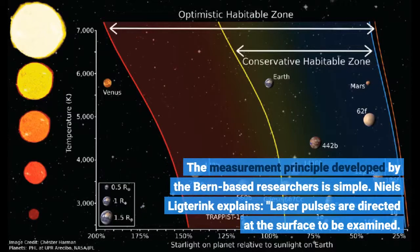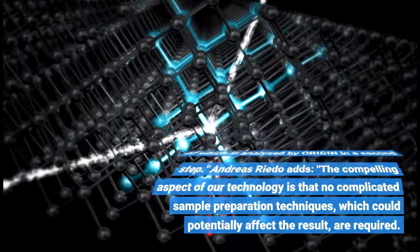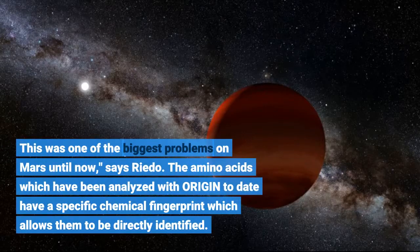The measurement principle developed by the Bern-based researchers is simple. Niels Ligterink explains, laser pulses are directed at the surface to be examined. In the process, small amounts of material are detached, the chemical composition of which is analyzed by Origin in a second step. Andreas Riedo adds, "The compelling aspect of our technology is that no complicated sample preparation techniques, which could potentially affect the result, are required." This was one of the biggest problems on Mars until now, says Riedo. The amino acids which have been analyzed with Origin to date have a specific chemical fingerprint which allows them to be directly identified.